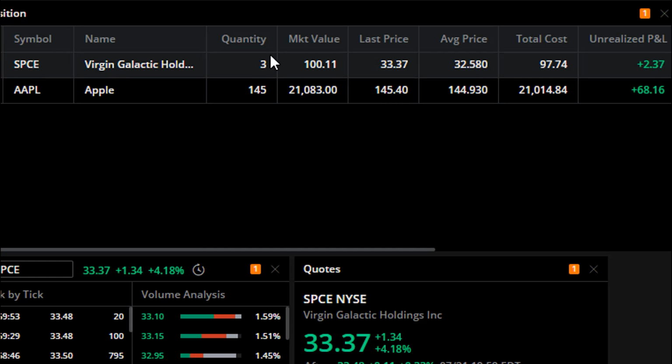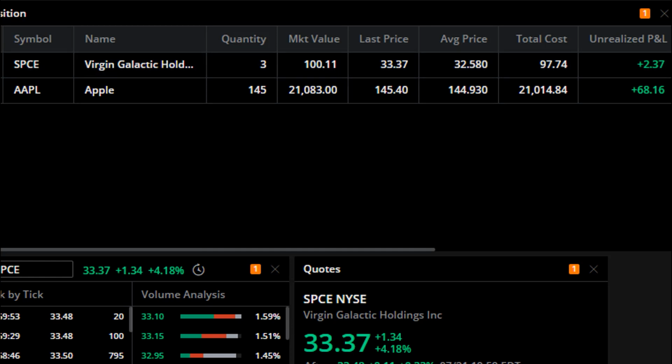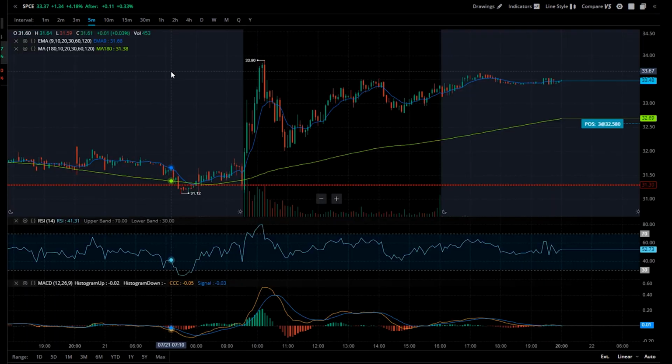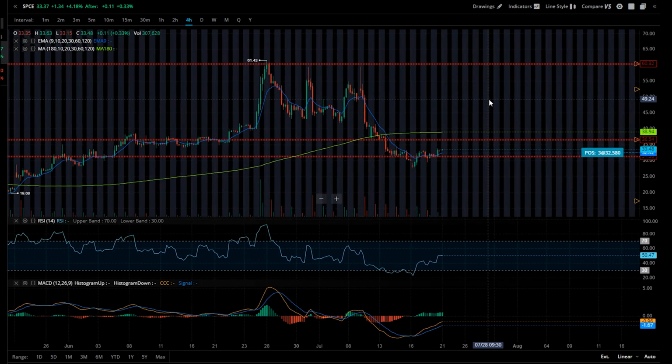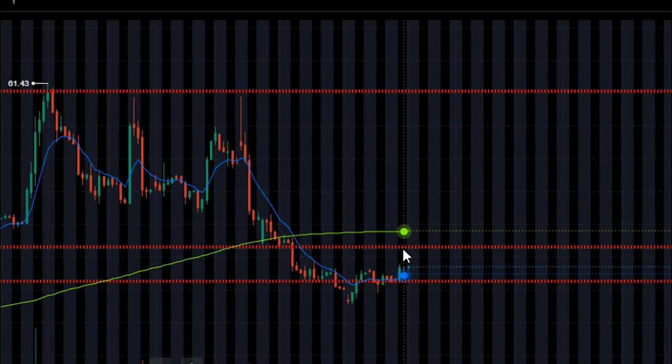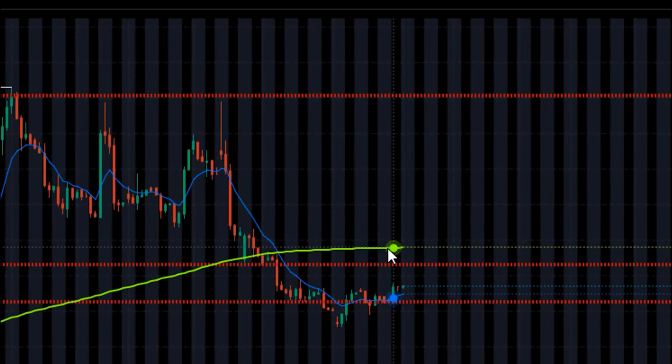So why did I only buy 3 shares of space? I call it space. It's really just SPCE, so Virgin Galactic, but I call it space. But why did I buy it? Well, if you watched my last video, I talked about how I don't plan on entering a position in Virgin Galactic unless it breaks above this green line, which is a simple moving average. Why am I waiting for that green line to be broken? Well, because that's going to be a clear indication that we're on a bullish trend.